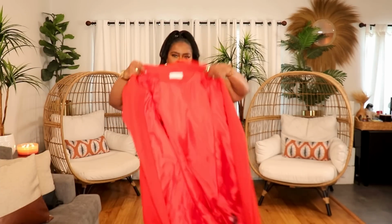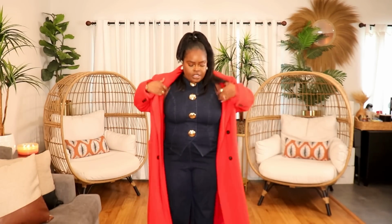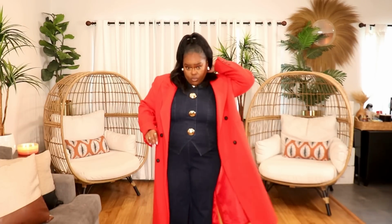But yeah, now we're going to go ahead and add the other pops of red, which, like I said, is going to be my red coat from ASOS. It's been a little bit chilly lately. Our weather has just been so unpredictable and weird. You all know we have the fires out here, and then we had torrential rain for a few days, and now it's been kind of calm, but it is still a little bit chilly. So I'm going to go ahead and add a coat just in case it's a little windy out.